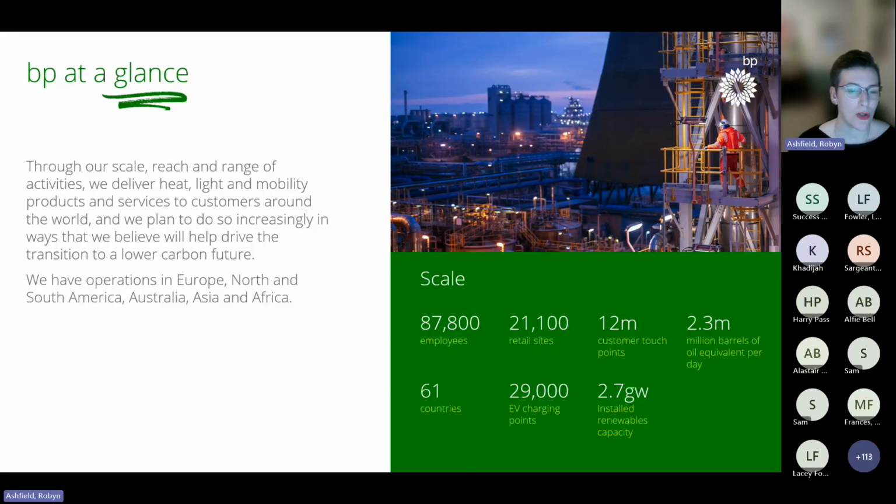So BP at a glance, who are we? You might be familiar with BP from our forecourt business when you go up to fill up with petrol or diesel, or increasingly now, as you see there on the slide, 29,000 EV charging points, where BP Pulse is our EV charging company. But we do much more than that. At BP, we provide heat, light and mobility to customers all over the world. We have operations in Europe, North and South America, Australasia, Asia and Africa. We deliver energy solutions across the world.